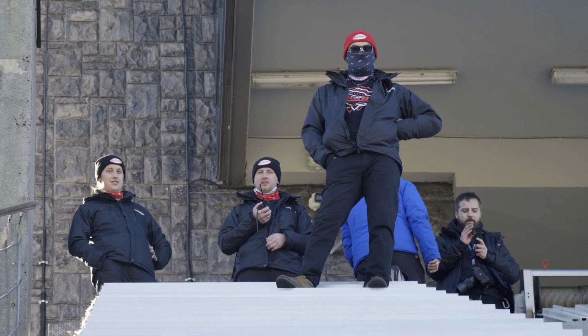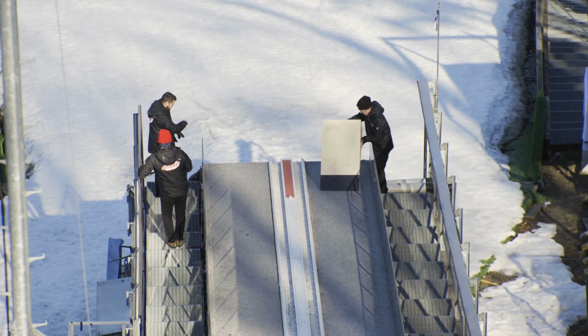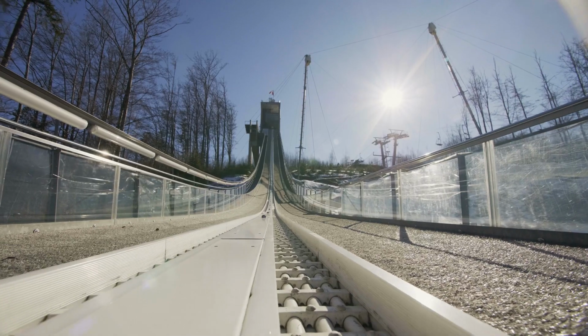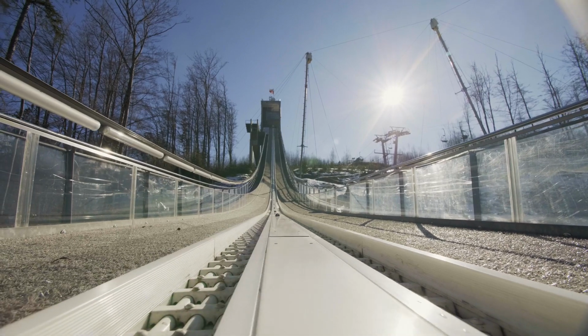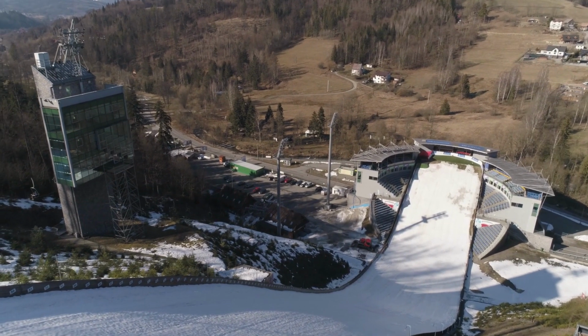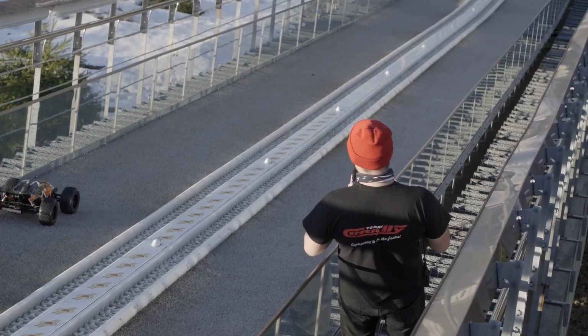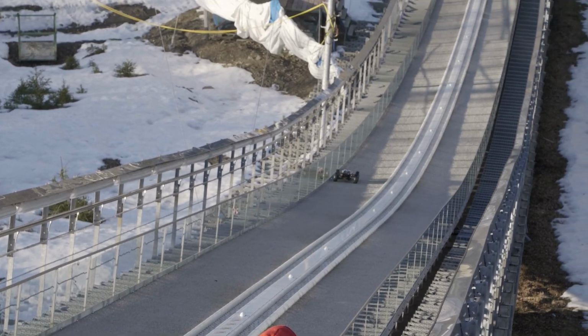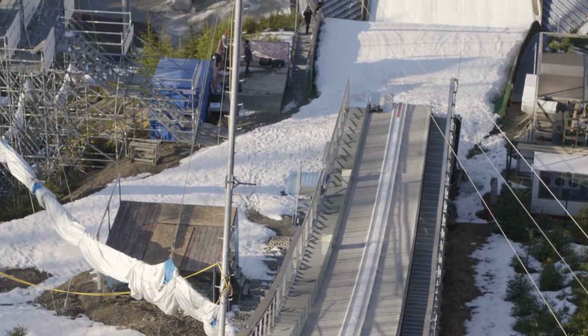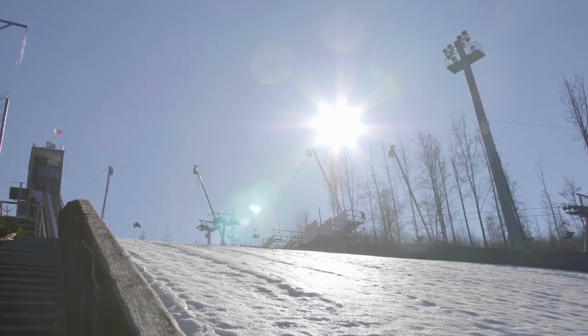The second difficulty we have is the visibility, as the whole object is huge and there is no good place where you can see both the landing hill and the ramp itself. So I decided to sit at the judge tower. It's pretty far away, but you have a clear view over the landing hill, so I can control the car in the air. And I do not worry about the tracks because the car will be inside those tracks, and basically all I need to do is just push the throttle.